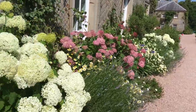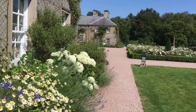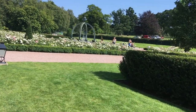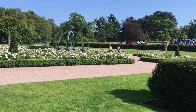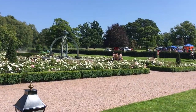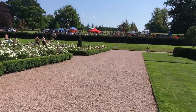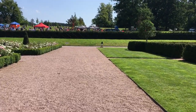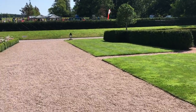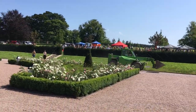So, some of the garden. And this beautiful waterfall. Oh, not waterfall. Fountain. Yeah, the heat's getting to me. Fountain. So I'm gonna go up this way and take a video down back the way I came so you can actually see the house. So that's the dog show up there.